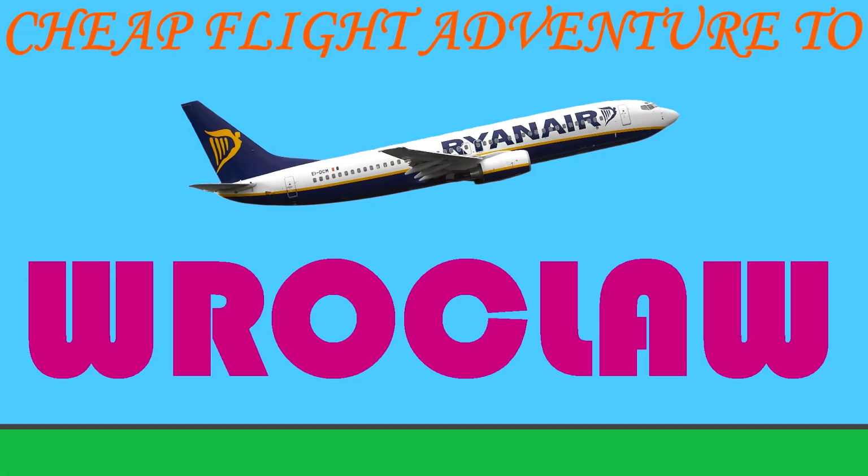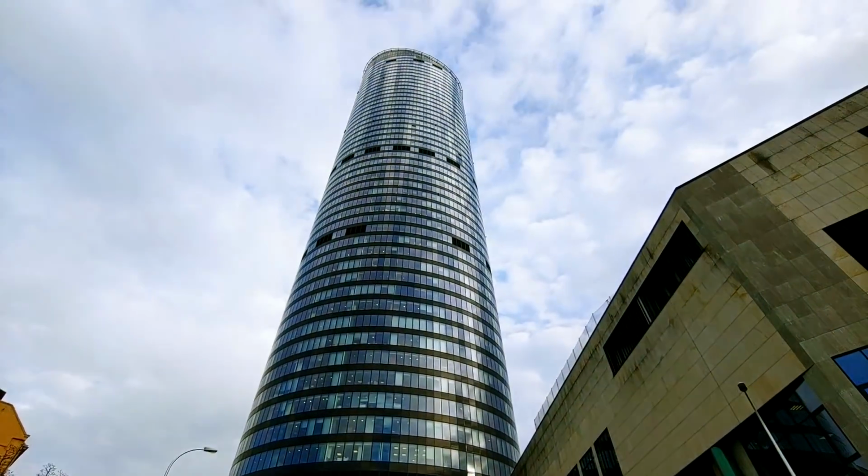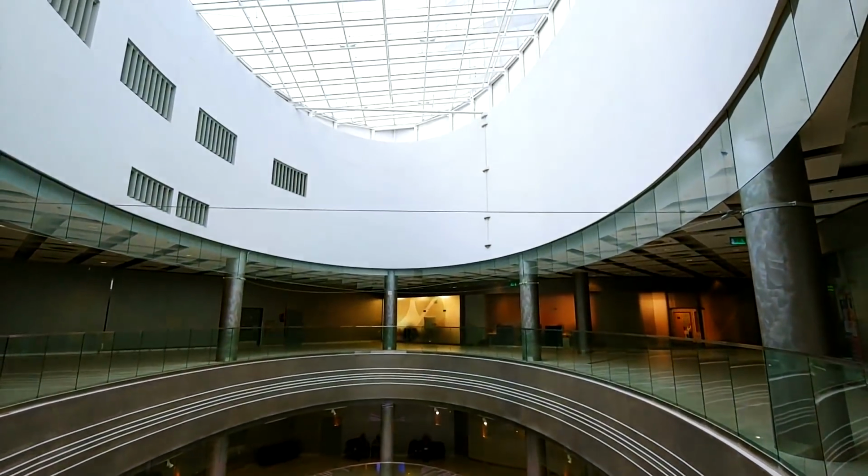This is the Chief Light Adventure to Wroclaw in Poland, and let's start Chief Light Adventure off by going to the Sky Tower, the tallest building here, and let's try infiltrating it. But before that, let's take a look at a shopping centre underneath. This has some Schindler Eurolifts.